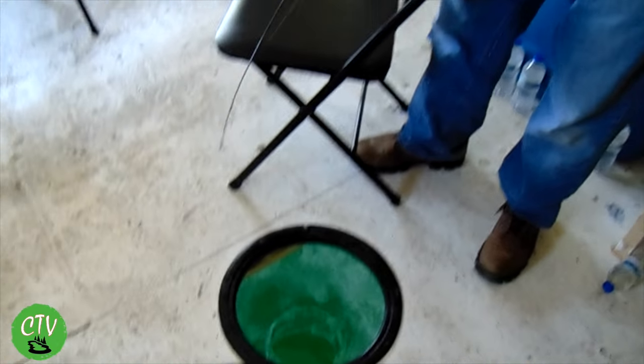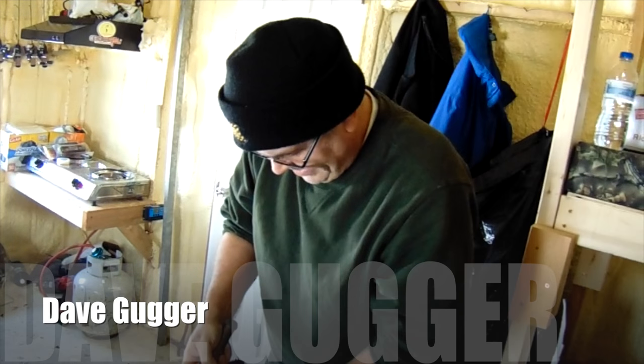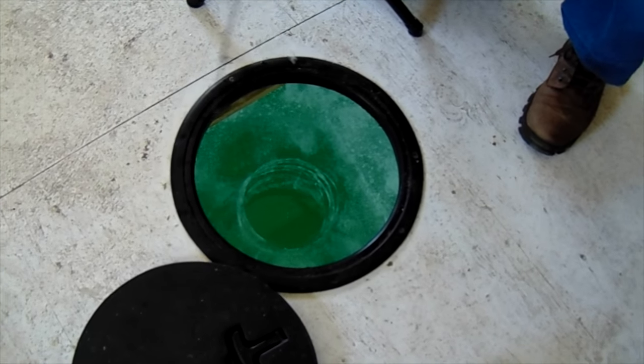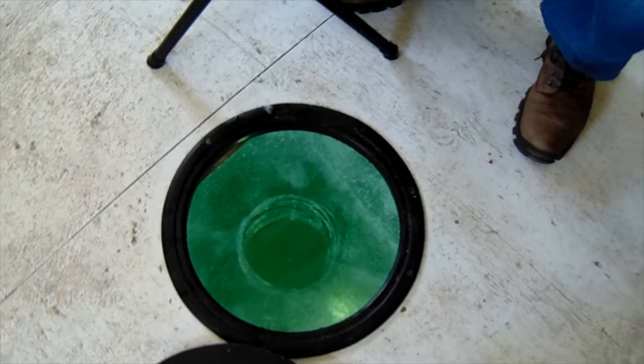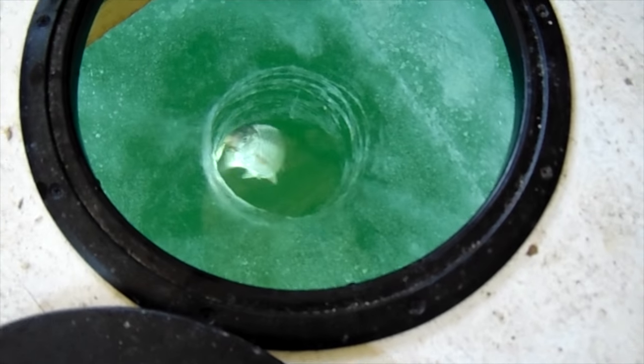Field staff, Dave Guger, for Catch the Vibe Outdoors, bringing in a nice whitefish. Oh yeah. Very nice.